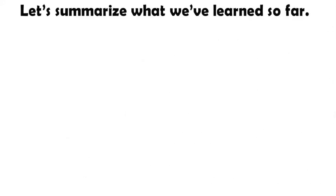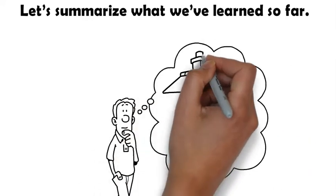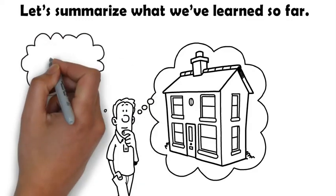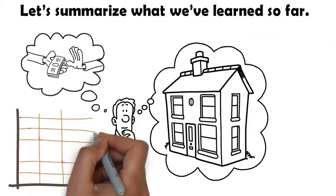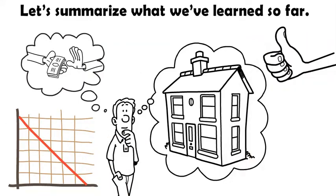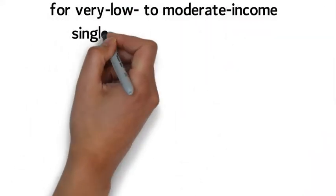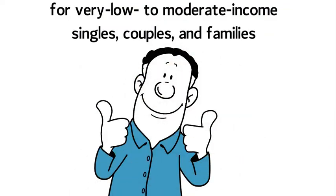Let's summarize what we've learned so far. USDA loans make purchasing a home more accessible and affordable for those living in qualified rural areas. While you still pay fees and closing costs, the low interest rate and lack of a down payment make these loans more affordable than even other government-backed programs. As such, for very low to moderate income singles, couples, and families, a USDA loan can make securing your dream country home more affordable than ever.